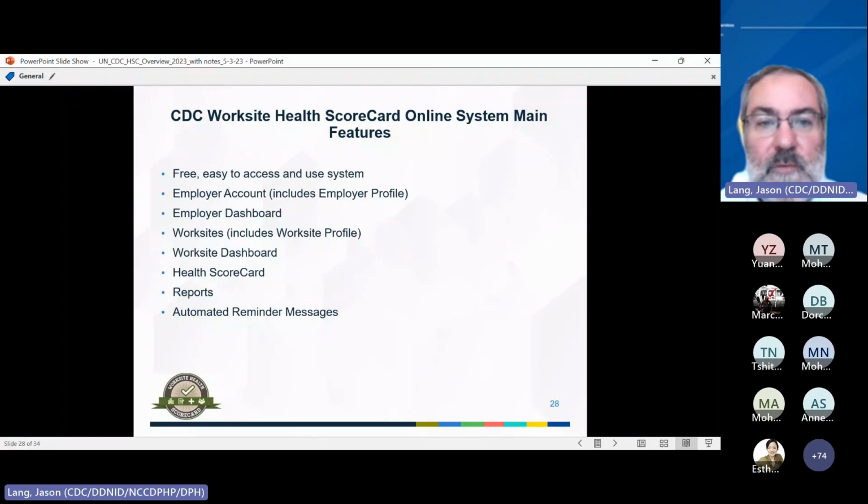It does provide the employer an account profile, a number of different dashboards that lets them see the number of work sites that they have, the in-process tracking of where they are in their scorecard completion.